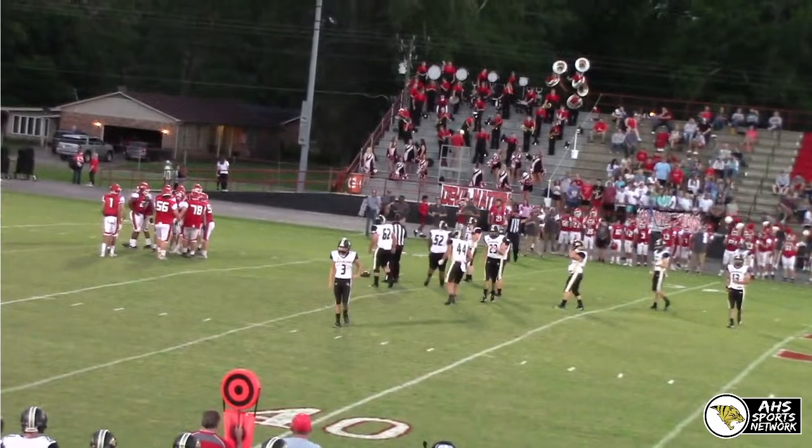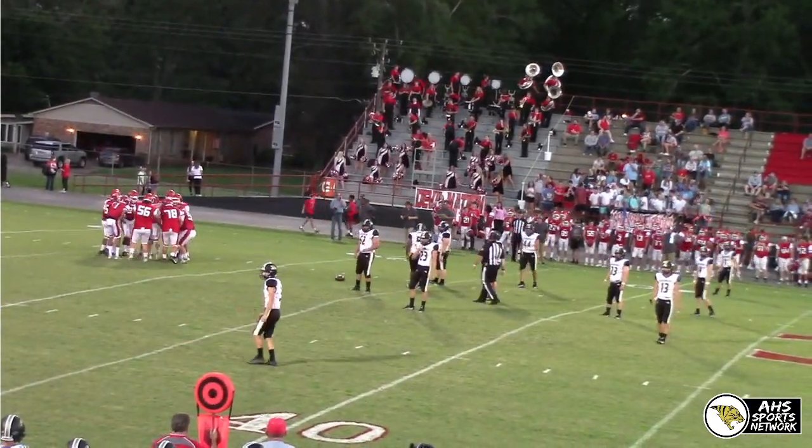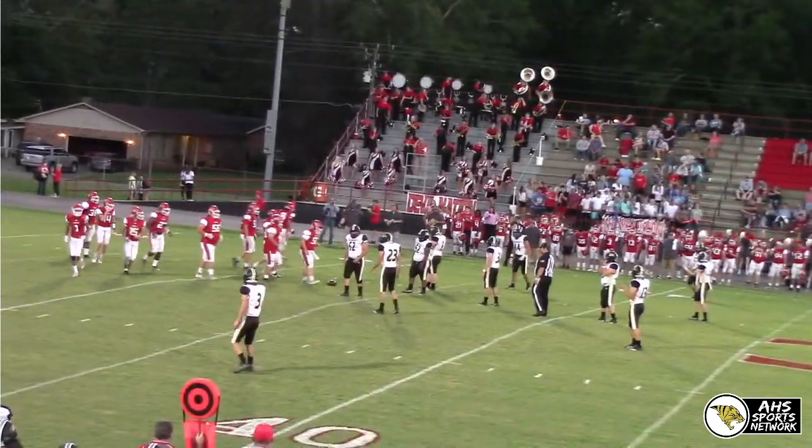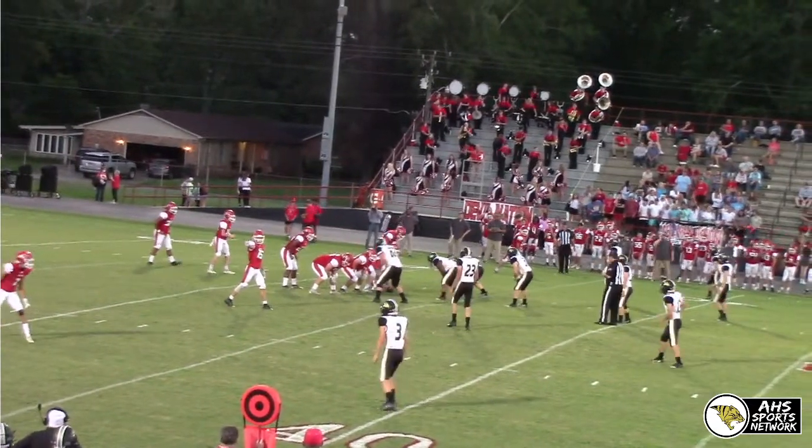Cameron, Ghostin. So it's going to bring up a 2nd and 9. Clock on the move. 8:35 remaining in the first. No score.